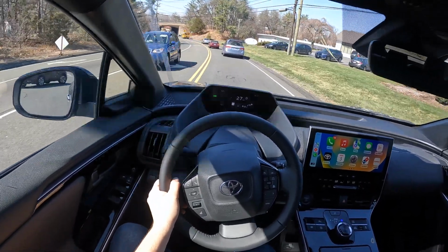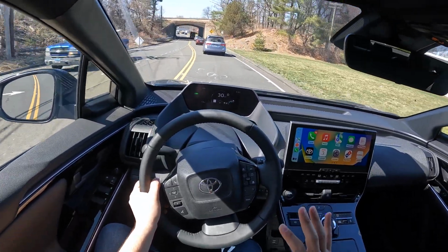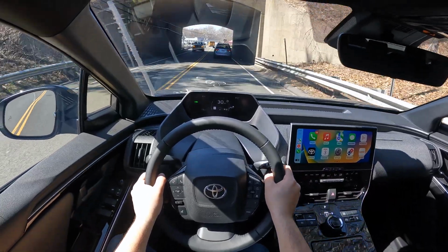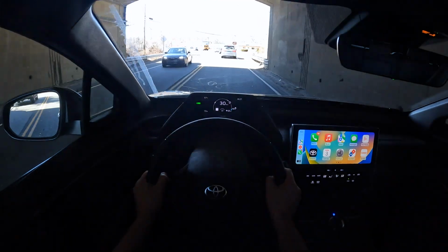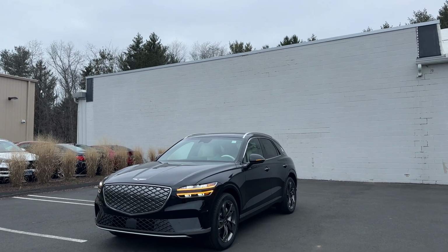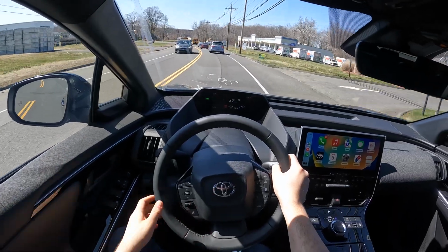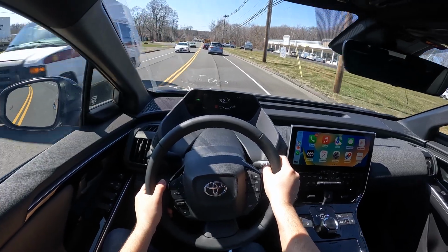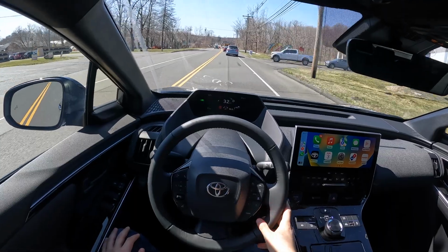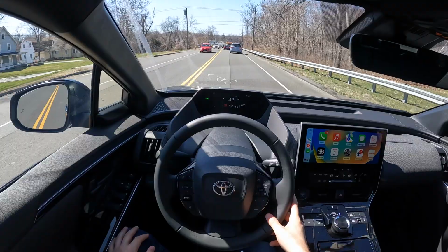I did drive the GV70 from Genesis. It looks the same from the outside. It looks like a normal 2.5 turbo or 3.5 turbo from the outside. Rims look good. They don't have a weird look to them, and it just looks like a normal GV70, but it's electric, has batteries underneath, and it's amazing. So I think companies should do what Genesis is doing.